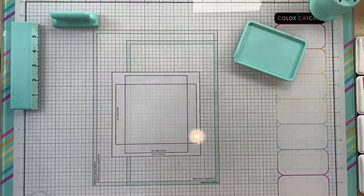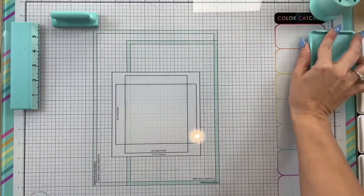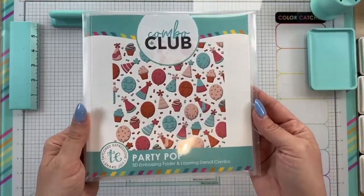So let's take a look. Are you guys ready? Yes! I know, Whitney's excited. I am super excited to share it with you as well. So let's take a look at this month's Combo Club. It is called, for perhaps one of the most used occasions in my craft room, I make a lot of birthday cards, and this month's Combo Club is called Party Pop.